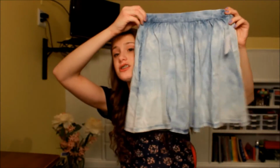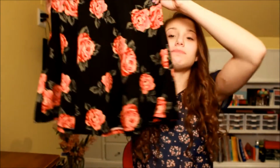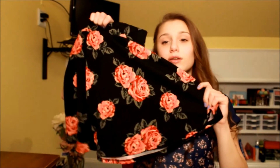And I've been wanting one of these for so long because, I don't know, they're just so cute. And I can't wait to wear this. Okay, so the last skater skirt that I got, I think it's the last one. But it's just black and then it has these coral colored roses on it. And I just think it's adorable.